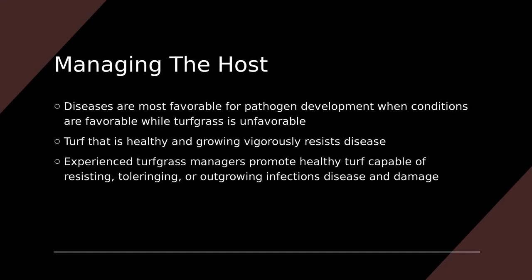So let's talk about managing the host. Diseases are most favorable for pathogen development when conditions are favorable while conditions are unfavorable for turf grass, I guess is how I should have written that. Turf that is healthy and growing vigorously resists disease, and it just makes sense.